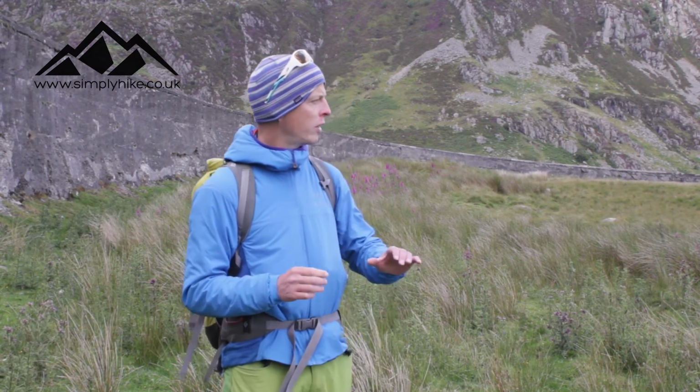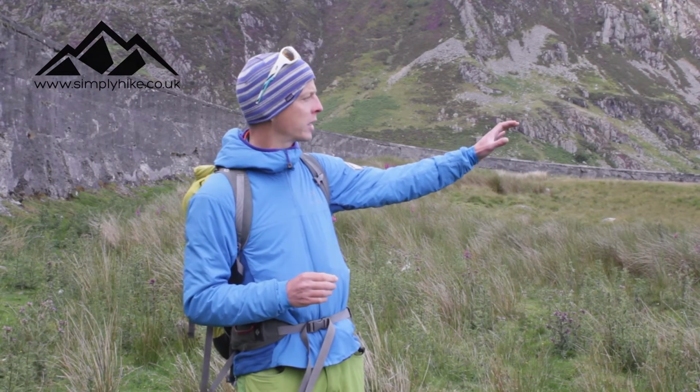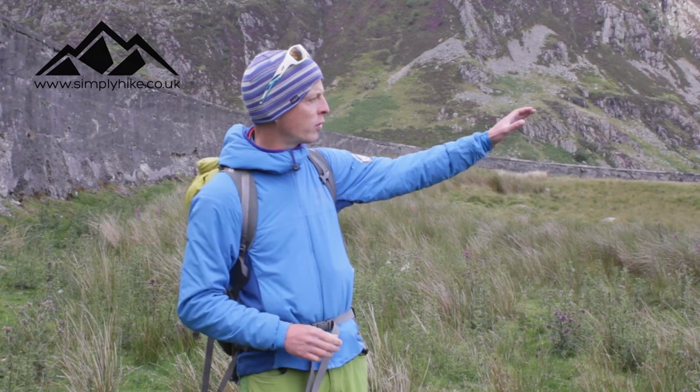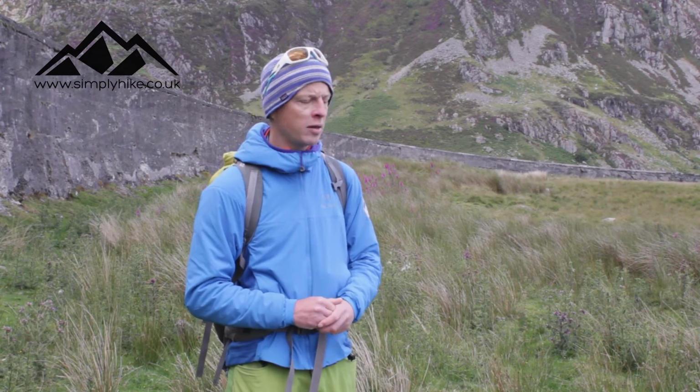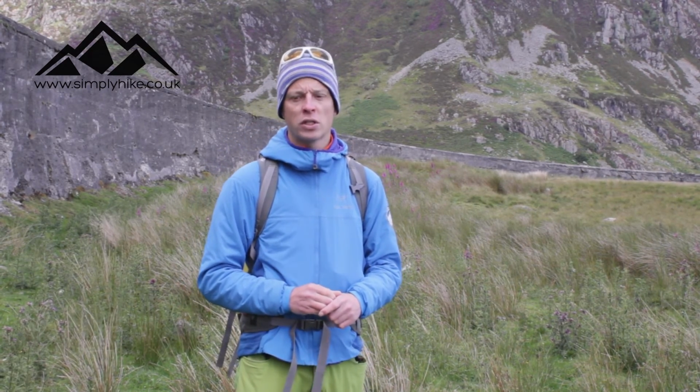Here I would sort of site my toilet well away from camp, 100 metres perhaps away from camp and from any water sources. And just make sure that everybody in the group is aware of where that toilet's going to be. So let's pitch our tent.